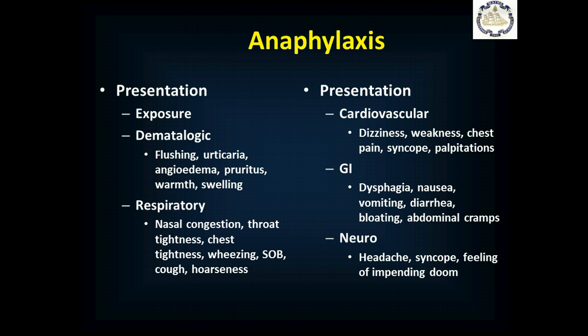You'll have the dermatologic findings, the flushing, the hives, that localized swelling, the angioedema, itching, warmth, or generalized swelling or edema. Respiratory, you can see nasal congestion. What's much more concerning is throat tightness or chest tightness. If they start to wheeze or have shortness of breath, they cough, or their voice becomes hoarse. The hoarseness is particularly concerning because that suggests to you that the vocal cords are starting to get swelling from angioedema, and that's a real problem.